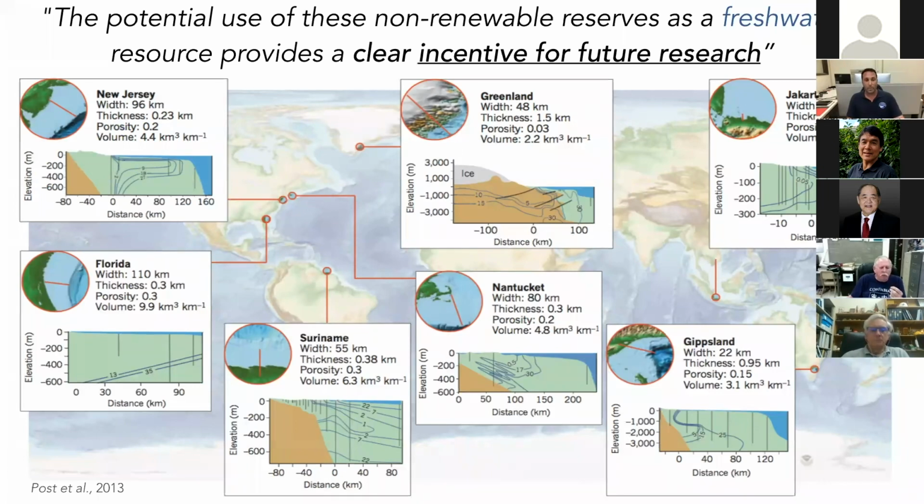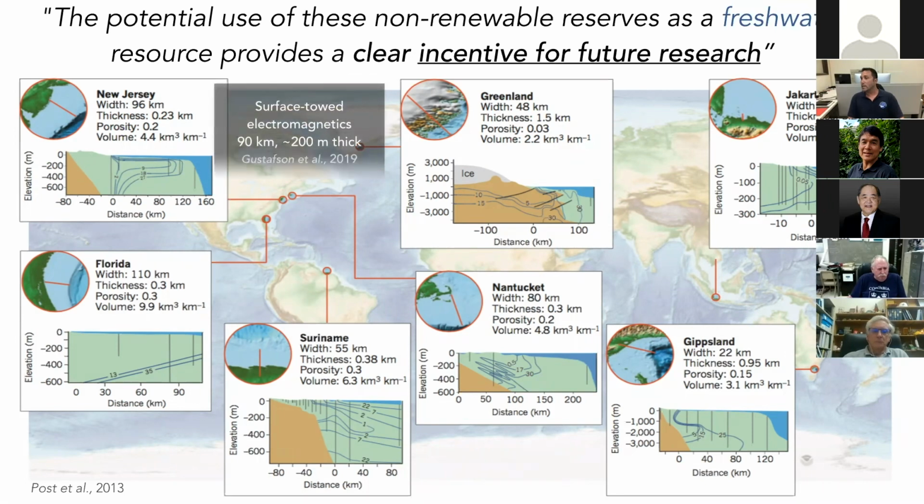You can see here some of the properties of the spatial extent of the freshwater reserve that he highlights in his paper. If you look at the New Jersey one, a recent electromagnetic study conducted by my colleague, Gustafsson et al. in 2019, confirmed the drilling studies that there is a freshwater reservoir layer that extends 90 kilometers offshore New Jersey, and it's about 200 meters thick. So that shows you that the electromagnetic towed system can give you reasonable results similar to drilling studies. They used an earlier version of the system that I used in this study.